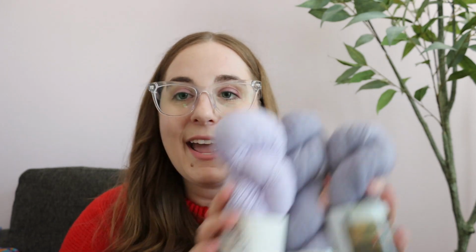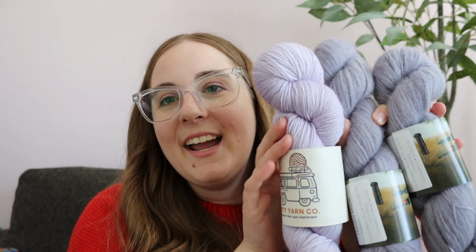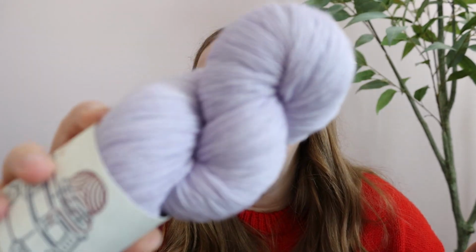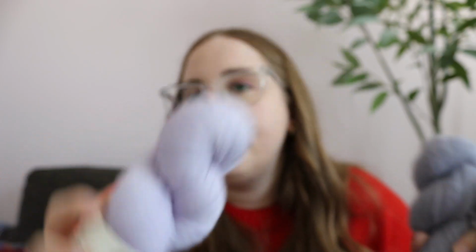And then the second sweater quantity that I have that I'm choosing between is this. And the fingering weight is Lavender Haze from Dusty Yarn Co. So it's a really light purple. And then the fluffy yarn is actually the Truffula Cashmere in the colorway Harvest Moon from Treehouse Knits.